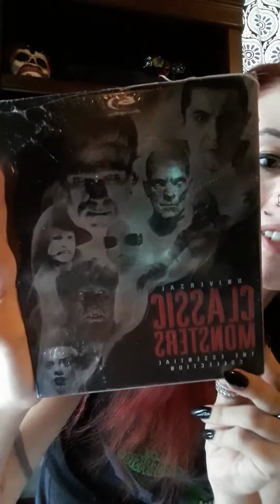I love the front case of it too. And it has Dracula, Frankenstein, the Mummy, the Invisible Man, Bride of Frankenstein, the Wolf Man, Phantom of the Opera, and Creature from the Black Lagoon. So, guess what movies are coming up in the next movie reviews? Definitely have to do some of these. I want to do the Invisible Man, probably coming up soon in a movie review because I haven't seen that one, and I feel like it would be amazing.